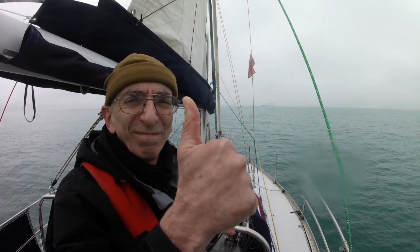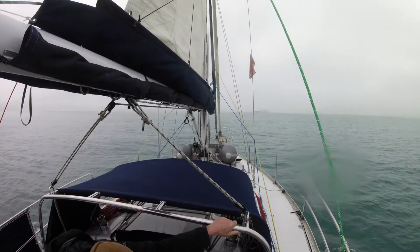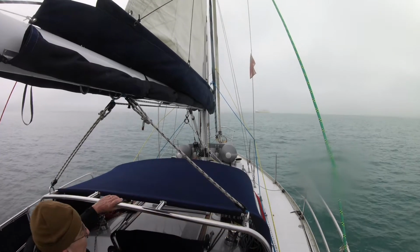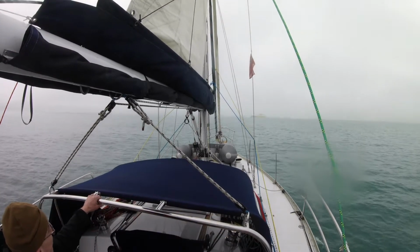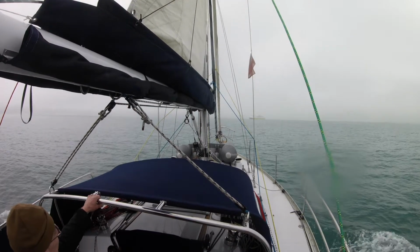We're motor sailing now. We had to keep a good lookout for traffic along the coast. There were many ferries going in and out the ports, particularly Dover, but others too. We motor sailed the rest of the way into Gosport, arriving at 9 p.m.